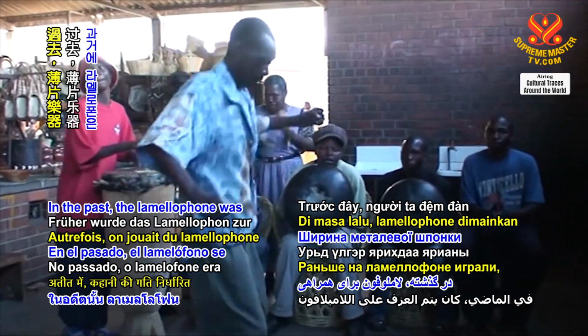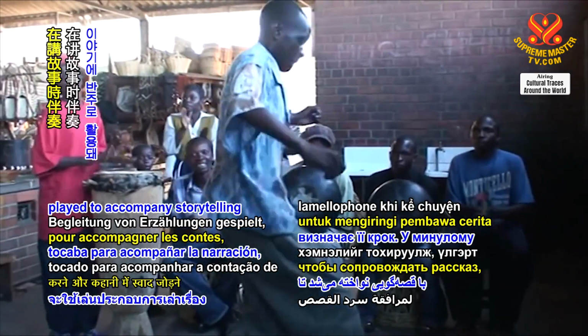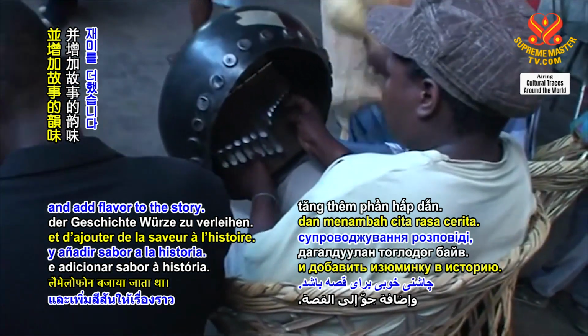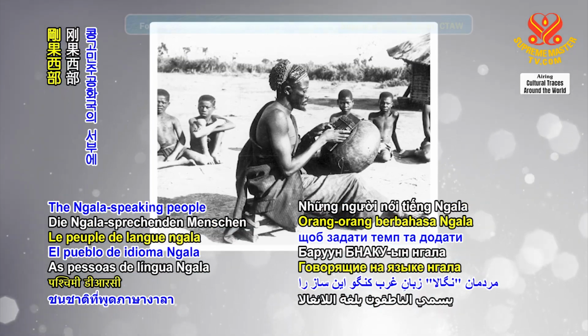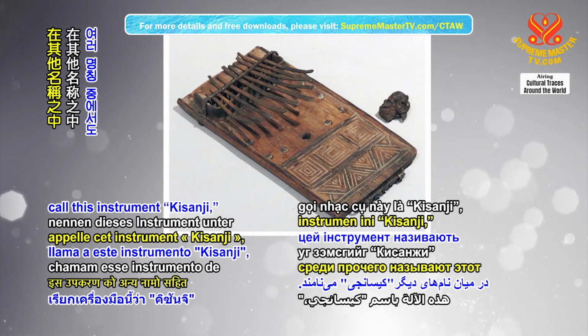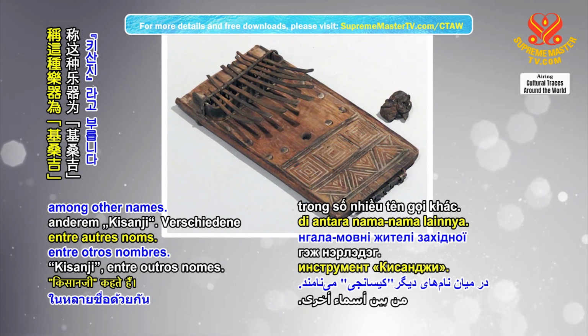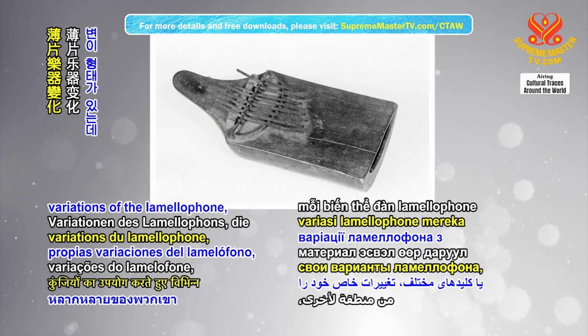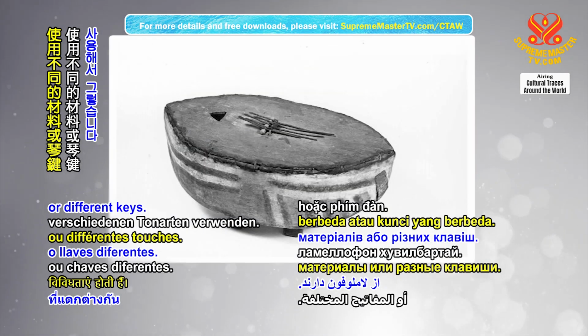In the past, the lamellophone was played to accompany storytelling, to set the narration space and add flavor to the story. The Ngala-speaking people of the western DRC call this instrument kizanji, among other names. Different regions have their own variations of the lamellophone, using different materials or different keys.